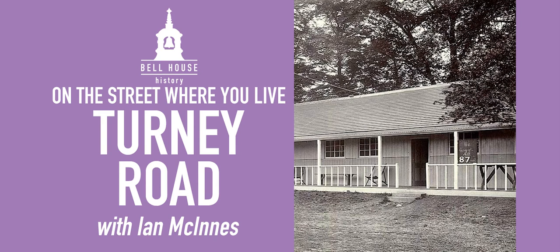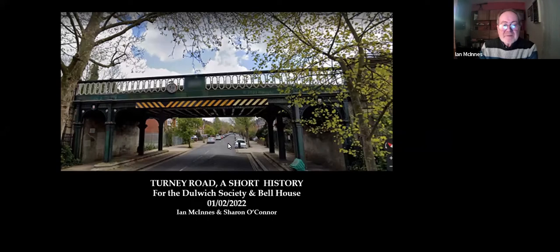Tonight's subject is Turney Road. It's quite a long road, and it took 50 to 60 years for the development to be completed along it. We'll be running, as it were, up and down the road to suit the different dates. But the key will be the bridge. This is the bridge at the bottom end. So we start with the bridge.